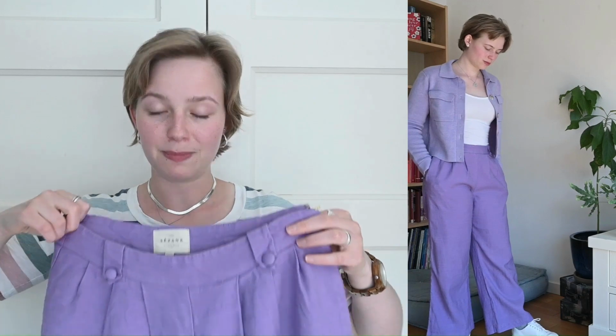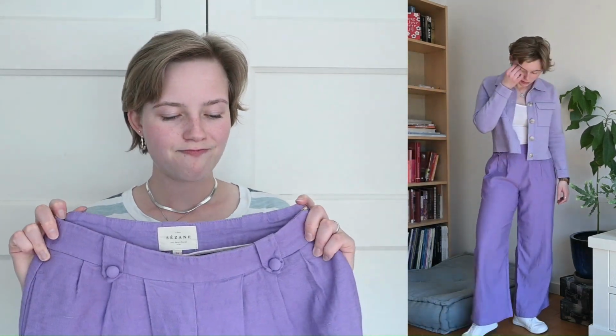First we have these beautiful purple lavender colored pleated trousers by Cezanne. These are their Lulu trouser. It's great, I love these. They are so comfortable, so beautiful. I love the color.